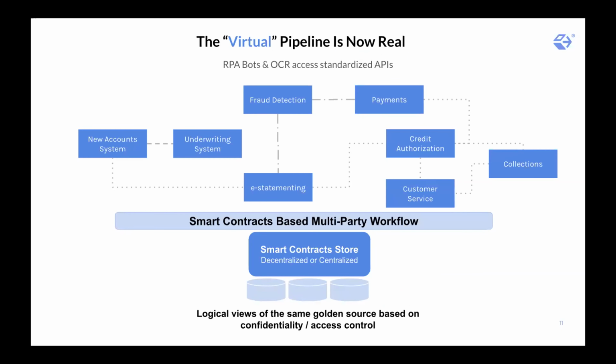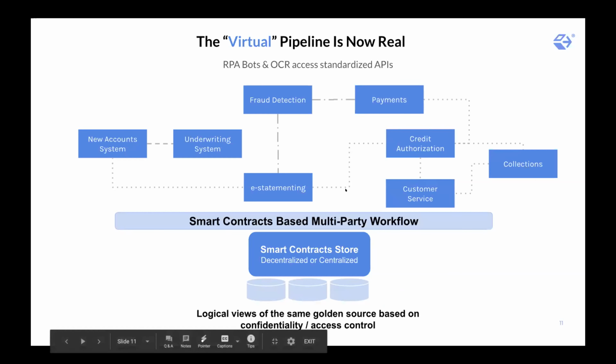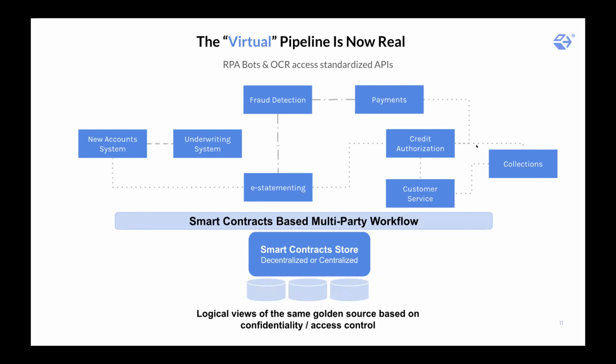So this is a virtual pipeline, right? Any application, any business process in an enterprise is composed of, say, multiple applications that are working together. So here is a simple example of how a new credit card is approved. A new account comes in, underwriting approves it. It goes into your e-statementing systems. It also goes into your credit authorization systems. Customer service can see the new card. Payments are being made on it. Those payments are being seen by your customer service team as well, and your e-statementing team as well. And then obviously, it might go to collections where a payment is not made. So the collections team also needs a copy of the record that this customer has been provided a new credit card.